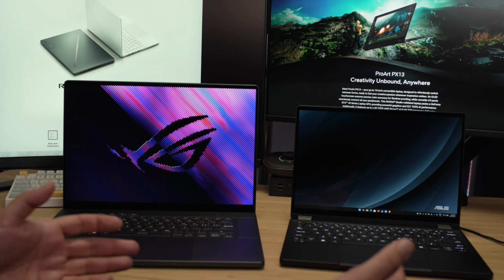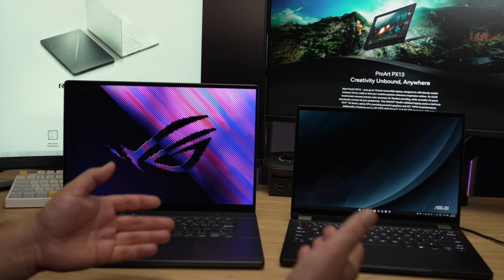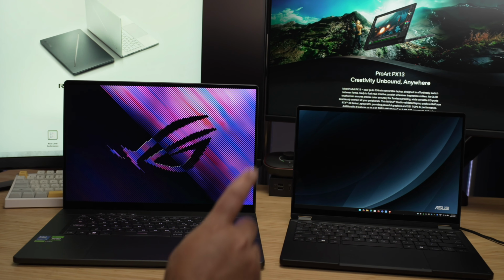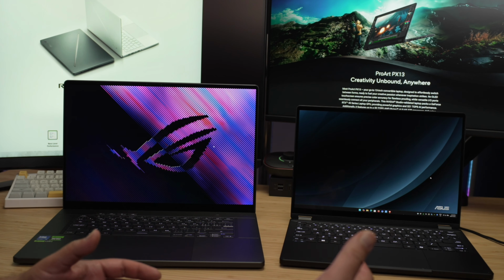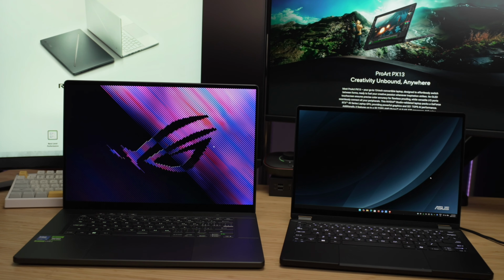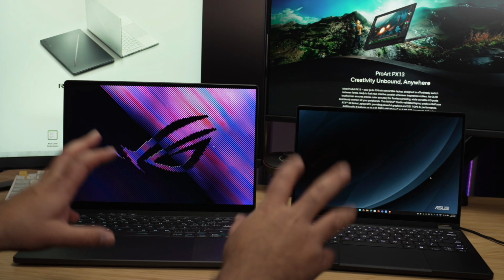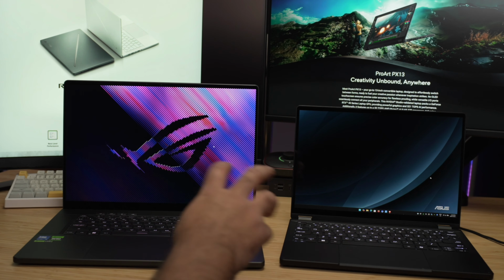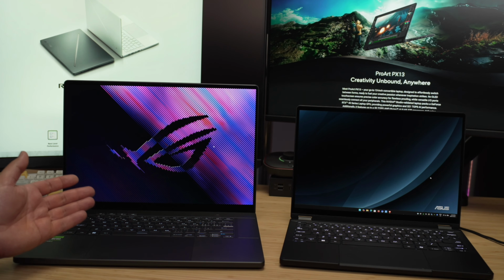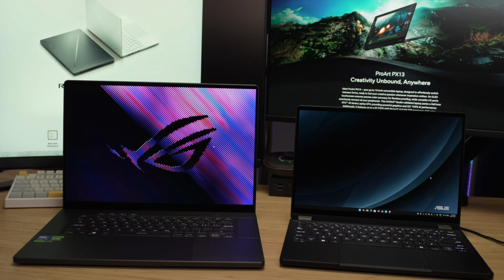In fact, these devices are so similar, sometimes it's a little bit difficult to figure out why you would pick one over the other. So that said, let's begin with some of the differences to make a buying decision, like whether you go for the ProArt series or the Zephyrus G16. I don't think you can go wrong with either of these devices, as they are the top of the line product offerings from ASUS, one in the professional and creator oriented category and one certainly for the more consumer and gamers category. So let's start first with the build quality.